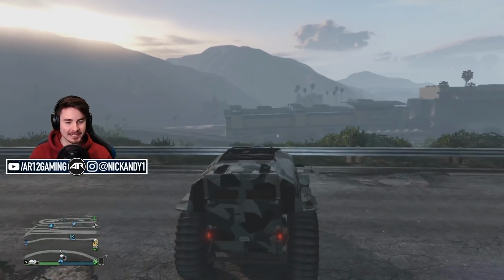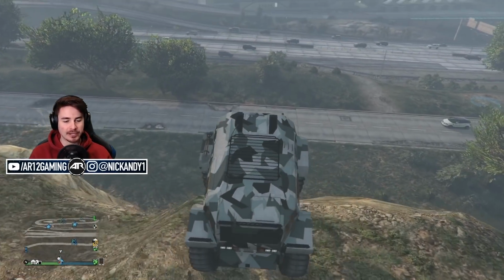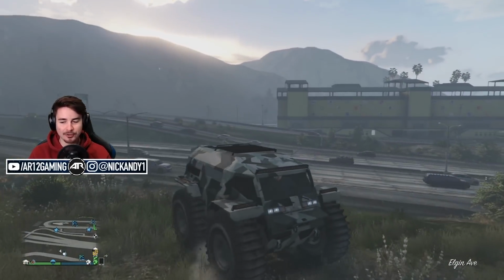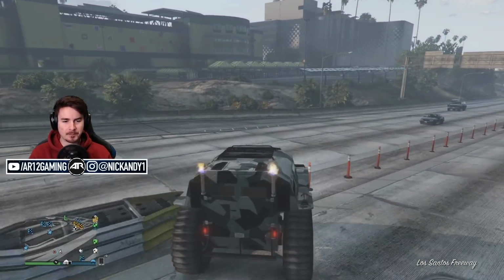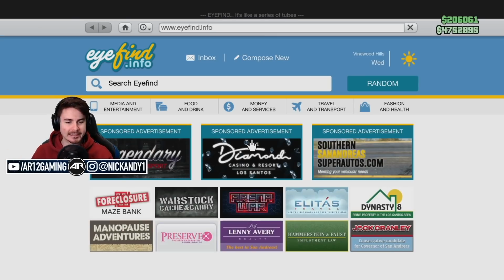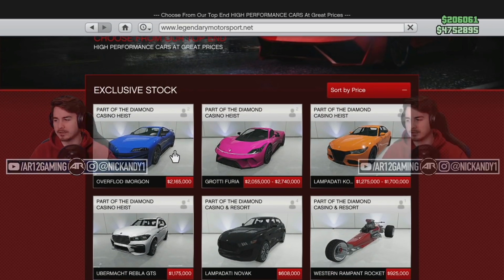It is officially another week, which means we've got a brand new car to go and spend some absurd money on. Last week, we got this thing, our crazy Sherp. I will say I'm very surprised, but a bunch of you guys actually love this thing. Today, we are gonna buy something absurdly expensive, and I'm gonna buy it so you don't need to, because this car, based off what I've heard, is not a very good car.